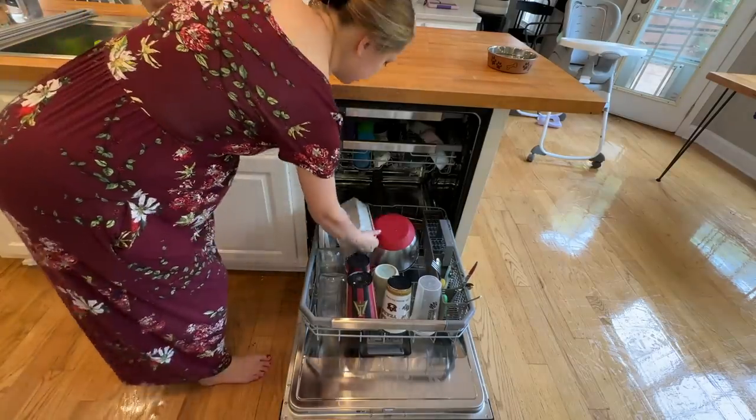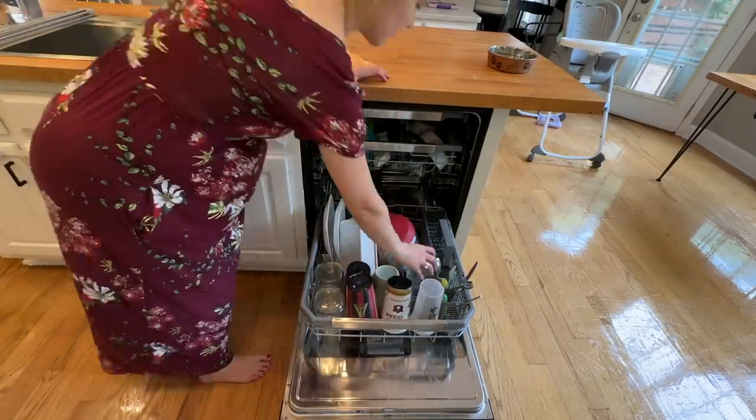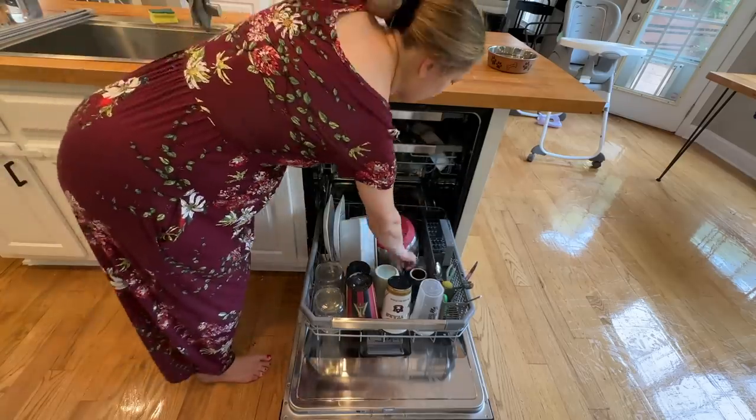In the meanwhile, there are a few more dishes that collected in the sink, and I'm going to load the dishwasher with them and start the dishwasher now.